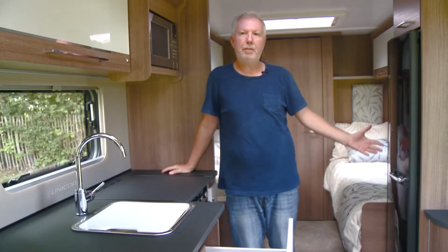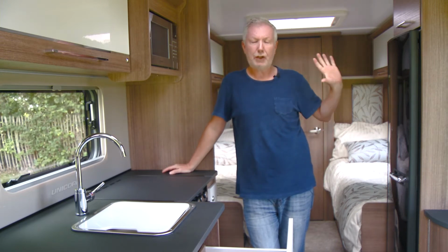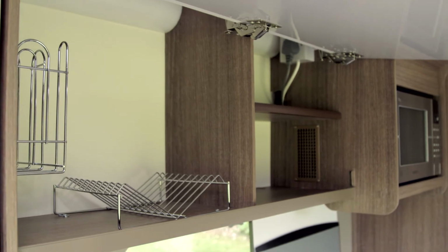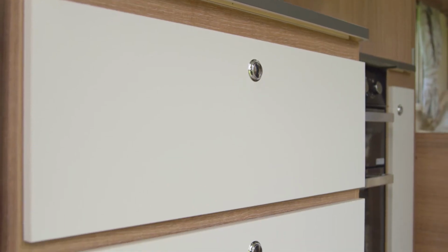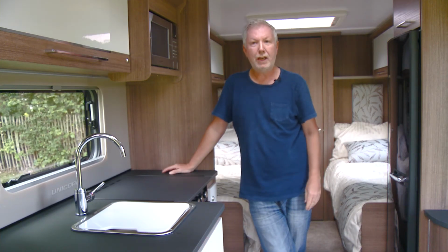The slimline built-in fridge opposite looks very nice, and it's very practical too, and has a big freezer compartment that's actually removable. Plenty of storage space, big cupboards overhead, nice range of drawers and cupboards at floor level, and we do like as well the fact that all the opening drawers and lockers are soft close. So it's a 10 out of 10 kitchen.